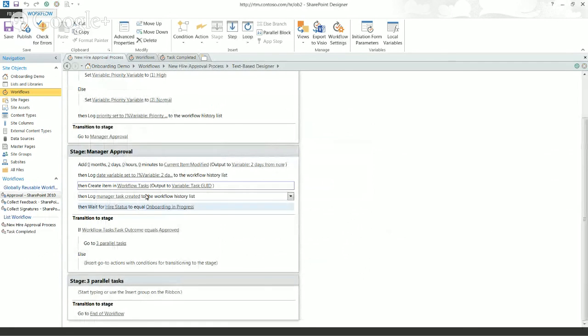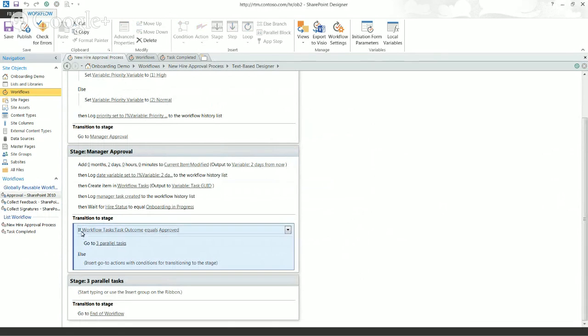Okay, so I have it creating the item, waiting for the status, and then let me go ahead and do my transition. It lets you put an if statement. The only thing it will let you put in the transition to stage is an if statement and GoTo statements. So I'm going to say if it equals approved, go to this next little stage I created in here. Otherwise, I'm going to create a new stage called rejected.